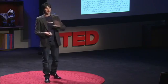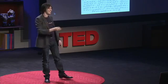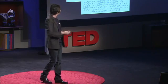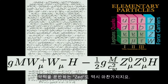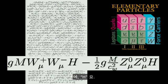But there's a problem. Can anyone see what it is? A bottle of champagne for anyone that tells me. I'll make it easier, actually, by blowing one of the lines up. Basically, each of these terms refer to some of the particles. So those W's there refer to the W's and how they stick together, these carriers of the weak force. The Z's the same. But there's an extra symbol in this equation, H.